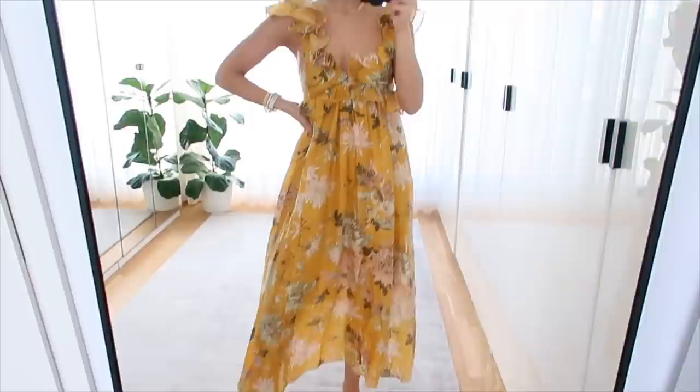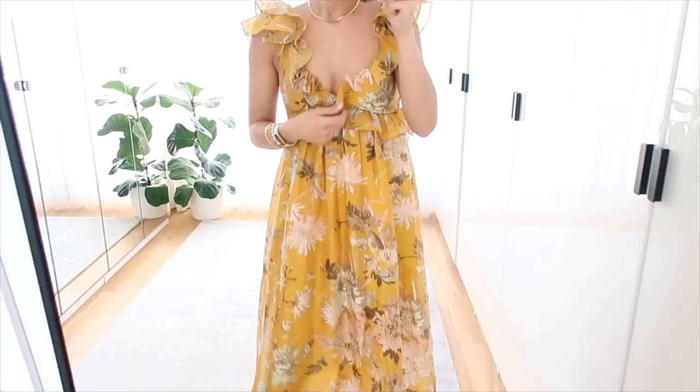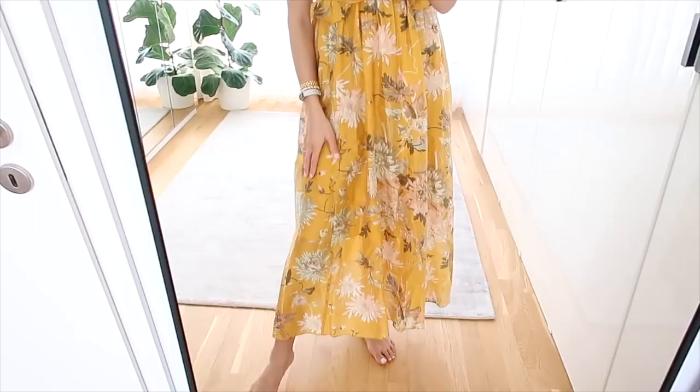Okay, this next dress is actually from H&M. I got this back in the fall when I was looking at fall things, and I thought, okay, maybe I'll get it for the spring or if we go away on vacation in the winter. And I just thought it was so beautiful. I love the ruffles here around the chest, and the color is so nice and just summery. It's just such a nice vacation dress, and it's also nice and lightweight and flowy.